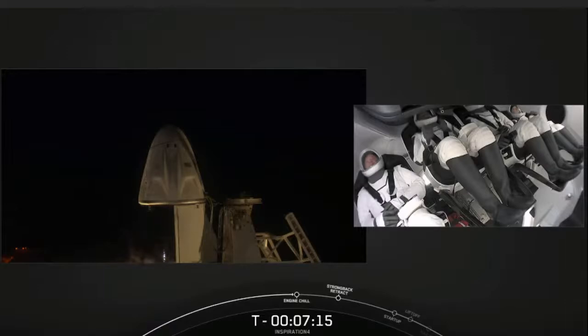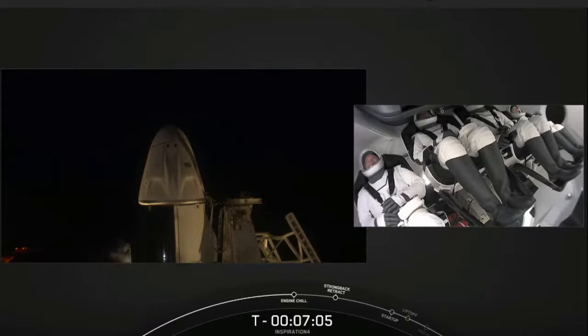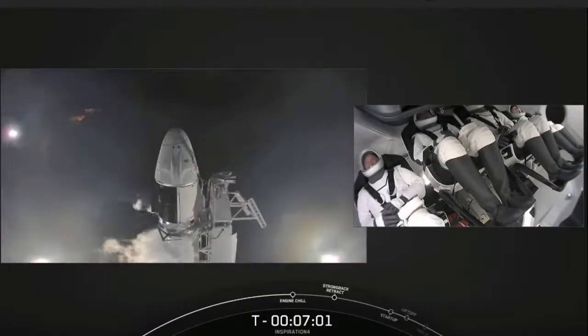There's that crew there on your screen. On the far left seat is Chris Sembroski. Next to him, Dr. Sian Proctor, the pilot. Next to her to the right, Commander Jared Isaacman. And to the right of Jared, Hayley Arceneaux, the medical officer. Stage 1 engine chill has started.